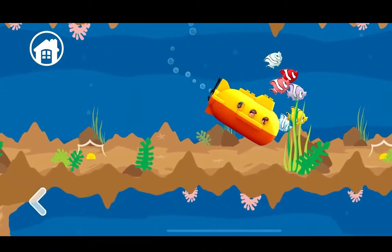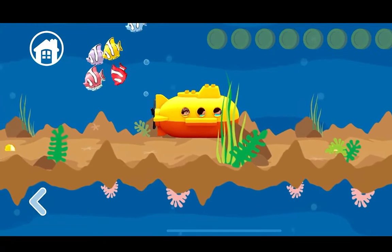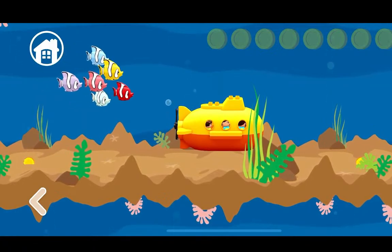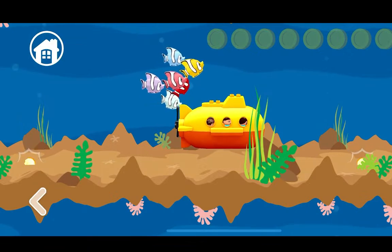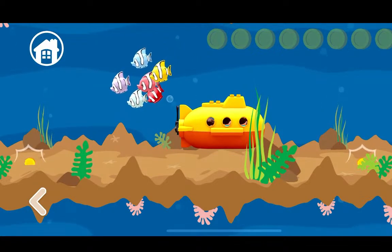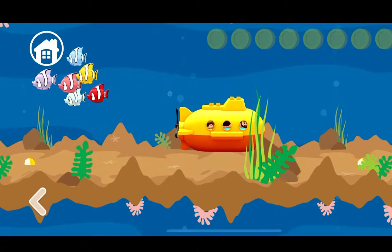The different colors: blue, yellow, red, purple, pink, and the light blue. Super, many seaweeds. What a beautiful. Oh, we need to collect 10 coins. Okay, let's go. I see the one.